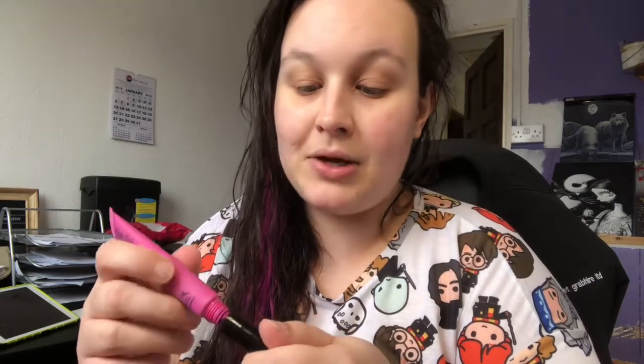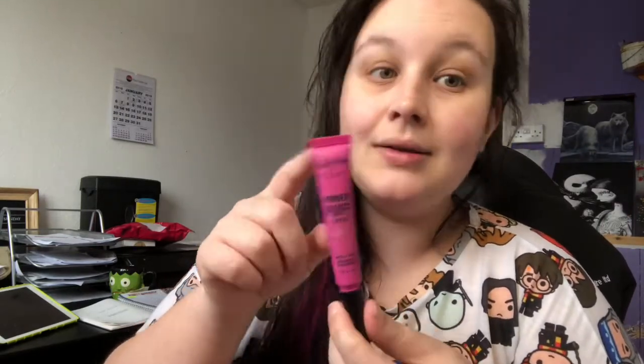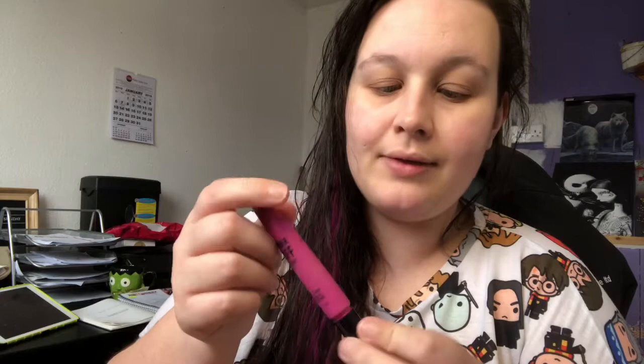And the next thing is the NYX Powder Puff Lippy, and this is in Teenage Dream. I'm not mad about the formula. However, it's one of those things, I spent some money on it and I want to use it up. I have ordered some little cosmetic pots, like the ones where you get your glitters in, because I want to empty this out because I can't see how much is in there. I know I have used quite a bit.